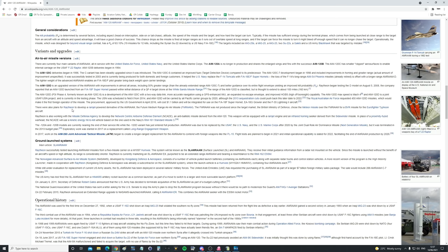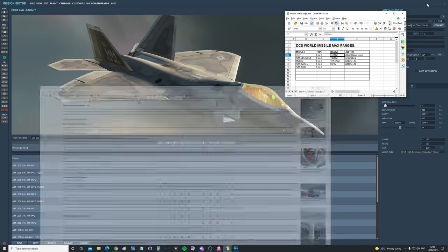There were also plans for Raytheon to develop a ramjet-powered derivative of the AMRAAM, the Future Medium-Range Air-to-Air Missile, FMRAAM, but it was not produced since the target market, the British Ministry of Defence, chose the Meteor, woo, over the FMRAAM for the BVR missile for the Eurofighter Typhoon. So the main thing I've learned is that this is not a ramjet powered missile, which I actually thought it was, so my bad. Also, it's limited to Mach 4, which confuses me. If it does not have a ramjet and it can only do Mach 4, which is basically the same as pretty much all the other missiles, how can it go so far?